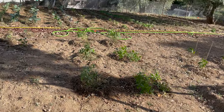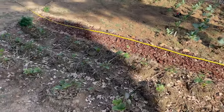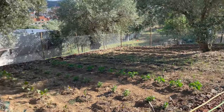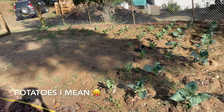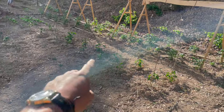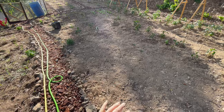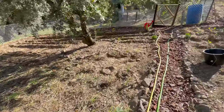All right, so these are planted. Let's have a look at the rest of the garden. The strawberries, the Brussels sprouts, the cabbages, a lot of different stuff. Right here is still empty, but right here is going to come more tomatoes. Here we planted the bell peppers, but we have more in the greenhouse and they will come here. So this entire area will be with bell peppers. As you can see, the vegetables are doing pretty good.